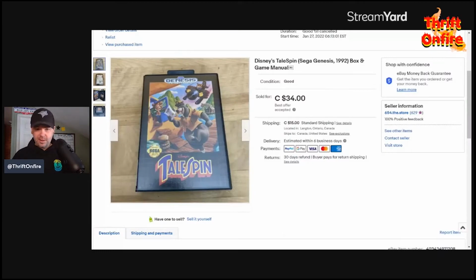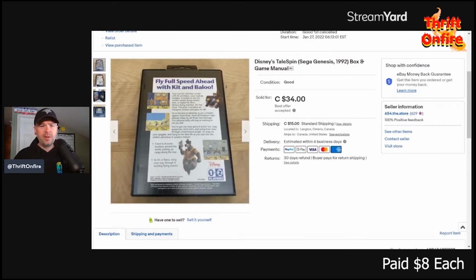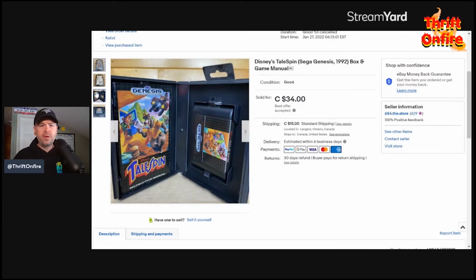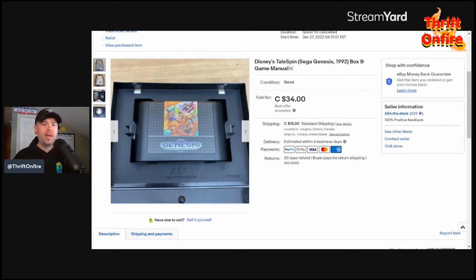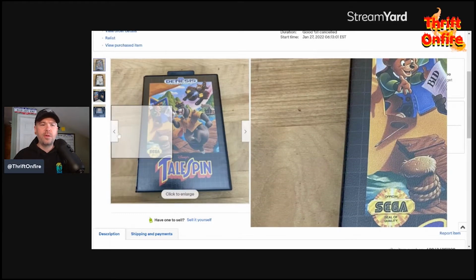So for this next one, I'm going to show you a couple items, but I will consider this one of the 5. So we're going to start with this one. This was Tailspin for Sega Genesis. Now let me just grab the screen here. You can see this one is really clean. It's got the manual. No real extra issues with the cartridge or anything like that. And it is super clean, right?